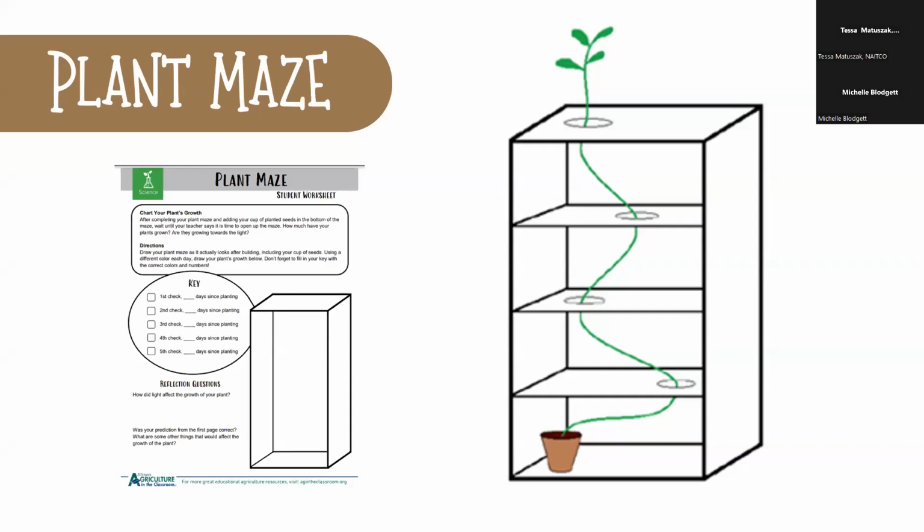If you pre-soak the peas for about 6 to 8 hours ahead of time, that's going to take a couple days off of your germination, and you're going to be a lot more successful with that. And so plant maze is a great one for that. There's some cool things too you could do, you could add a light on top.